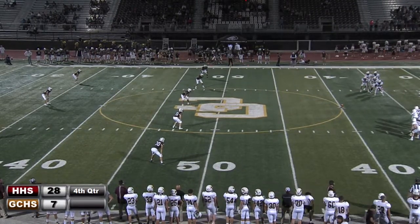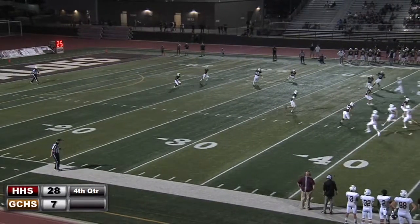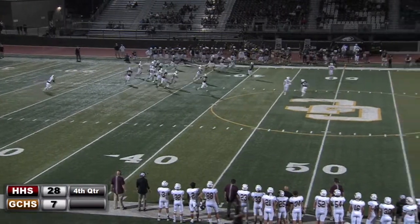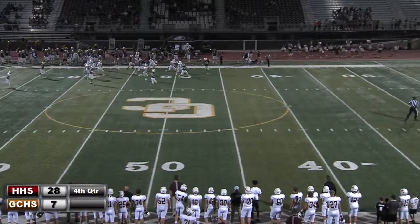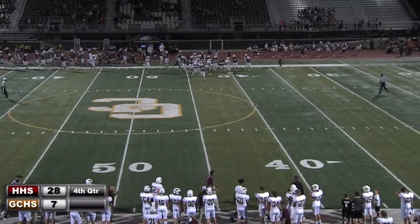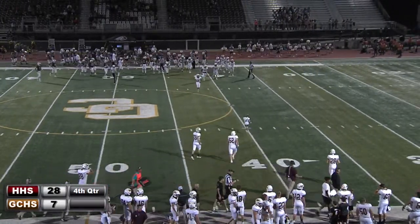Fields to tee it up from the 40-yard line. 2nd kickoff of half number 2. An end-over-end kick that is taken from the 17-yard line. Reyes, good return, 25, 30, speed at the 40 on the left sideline. Fields slows him down, and the Indians are able to tackle him in Hays High territory inside the 45. Jack Fields did just enough to slow down Reyes.